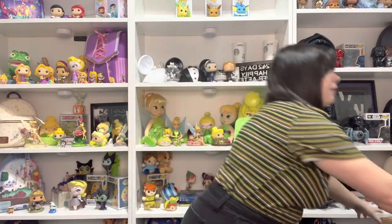It is over here on my chair. You can't see it. It's right here. This is the box. I'm so freaking excited. If you guys didn't know, on February 5th, Peter Pan, the movie, celebrated its 70 years anniversary since it came out, which is very, very exciting.